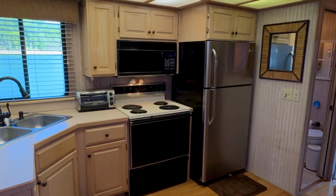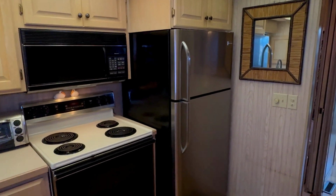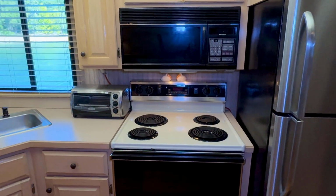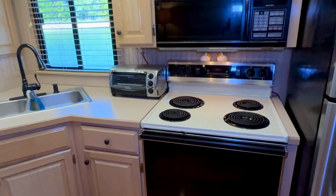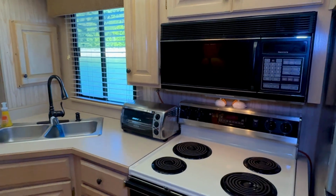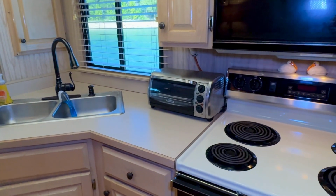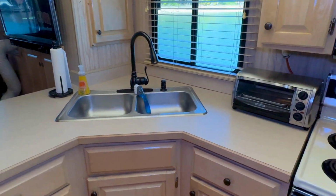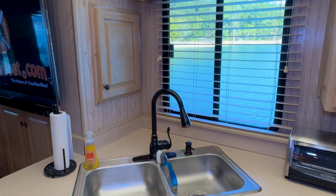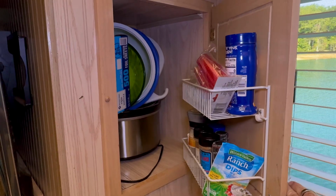That's going to be, I believe, an 18.2 cubic foot Frigidaire electric refrigerator/freezer, Kenmore oven and range top, Kenmore over-the-range built-in microwave and a small Black & Decker toaster oven, double stainless sink. Great window to see out from your kitchen sink. And then this is going to be a small little storage cabinet right in here.